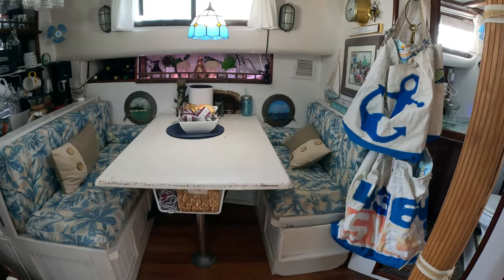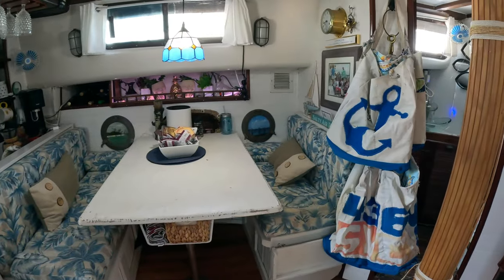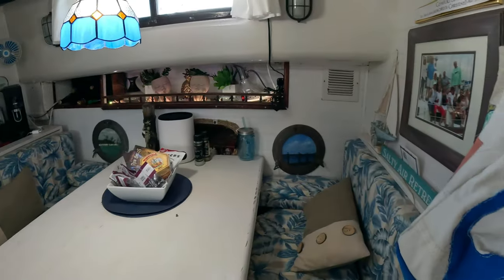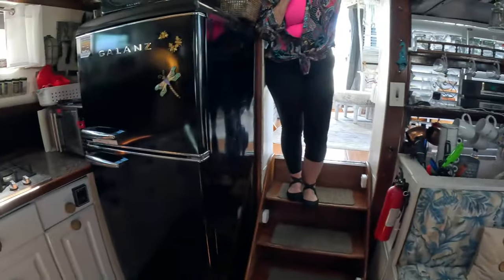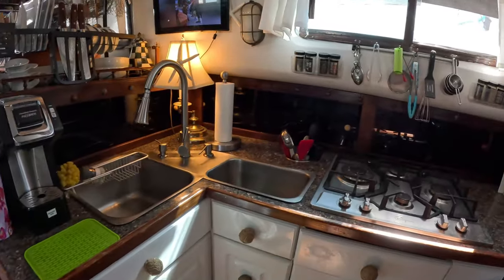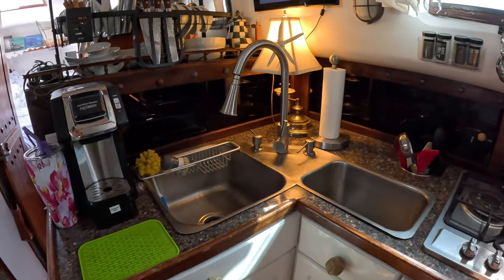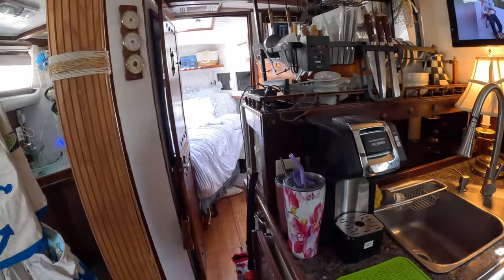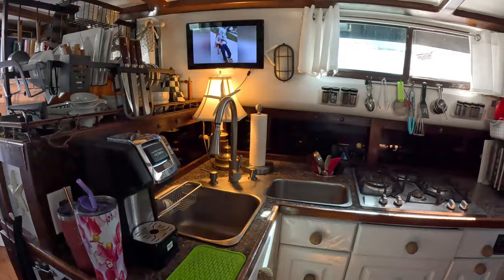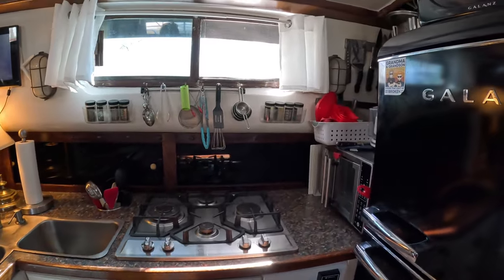How many does it sleep? It could sleep six, because the futon comes out too, up here in the pilot house. Nice big galley. And you said this came out of a Chris Craft? The sink and the doors came out of a 65 Chris Craft at the boatyard. They were stripping it out, so I took advantage of that.